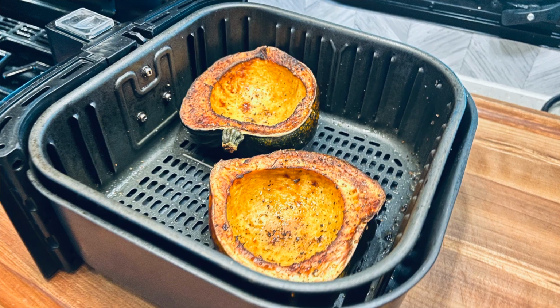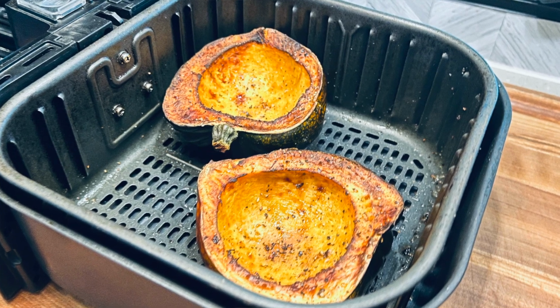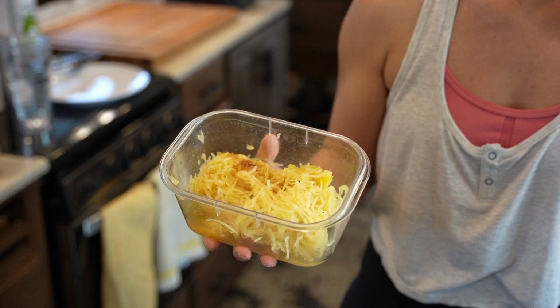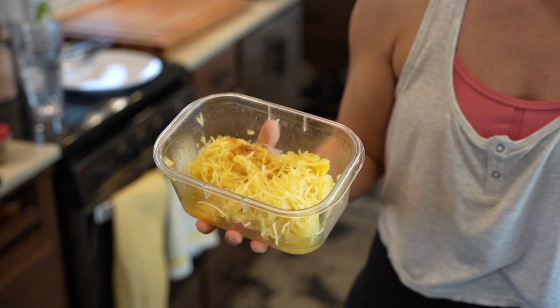Some other long cooking vegetables that I like to do in here are squashes, butternut squash, acorn squash, spaghetti squash. Those roast in here and it's done in like 25 minutes, which is much quicker than a traditional oven that can take up to 45 minutes. So you're saving time and you're saving a lot of resources by using your air fryer.